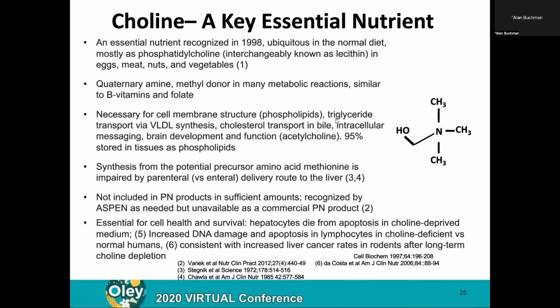So let me get to choline here. It says it was recognized in 1998. It's actually 1898. It's basically pretty ubiquitous in the diet. So choline's in everything. I mean, it's more predominant in organ meats. And so there is some thought that because we're eating so-called healthier diets these days and less organ meat, you get less choline in, and choline deficiency can develop.